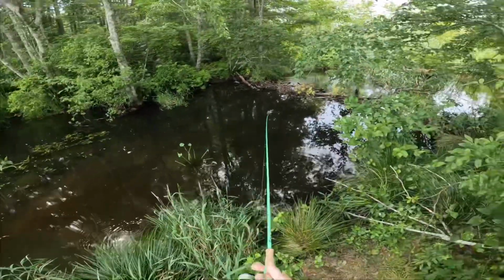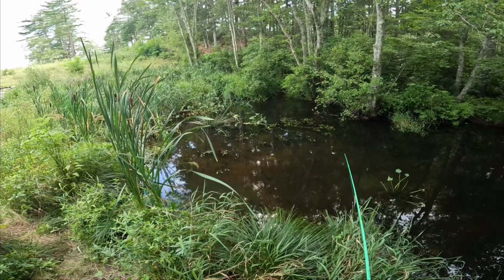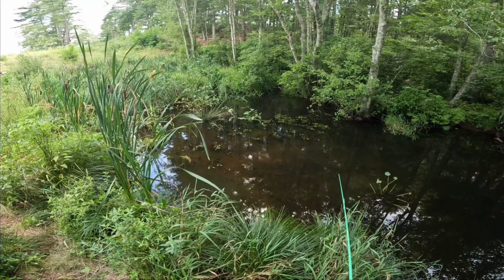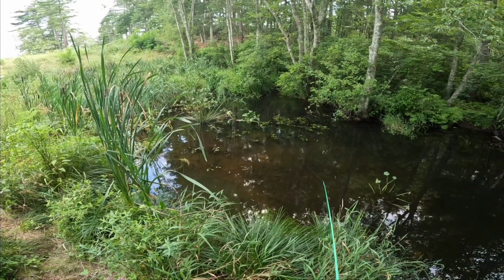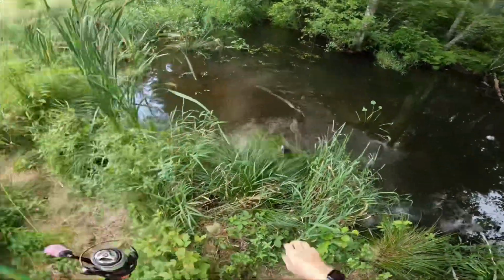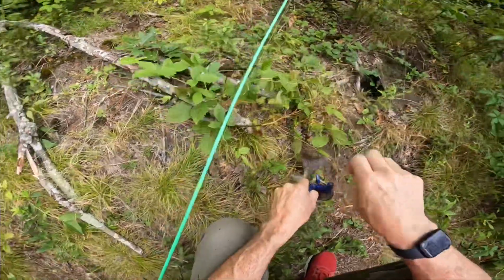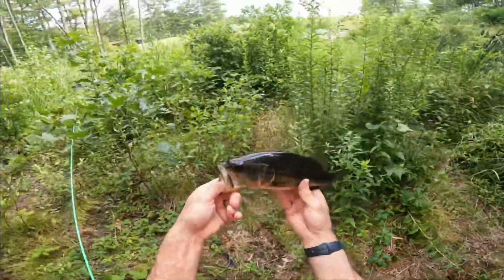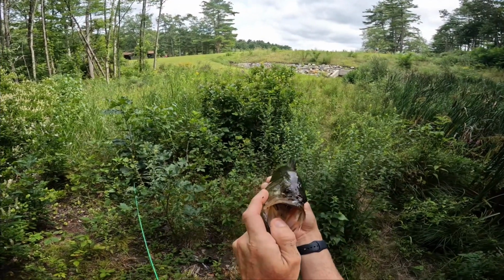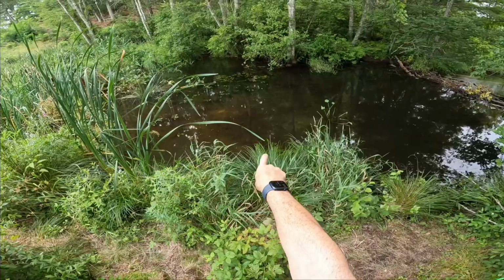Try up there a little bit. That's a good spot. Very shallow, but this is where these bass, they're up into the cover right now. There's already a fish on it. I got him. Got him. Alrighty. And he's a decent, it's not huge, but you know what? It's a fish, so it's not huge, but it's still better than not catching. And I'll be honest, there's another one right there, a little bit smaller.